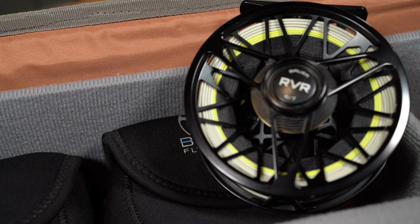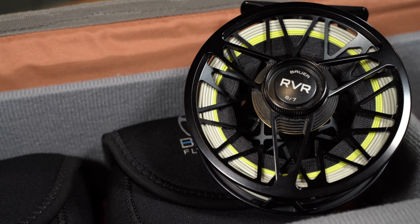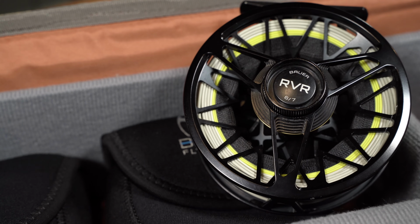And right now I'm fishing a Bauer RVR. This reel has a sealed drag system, super smooth for those fish when they make a run, and lots of power to get them stopped.